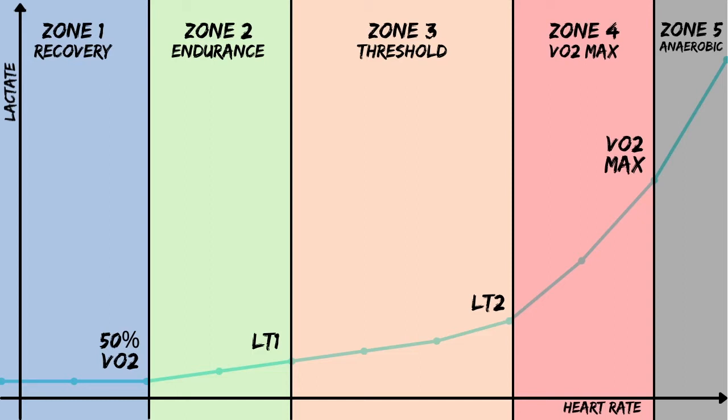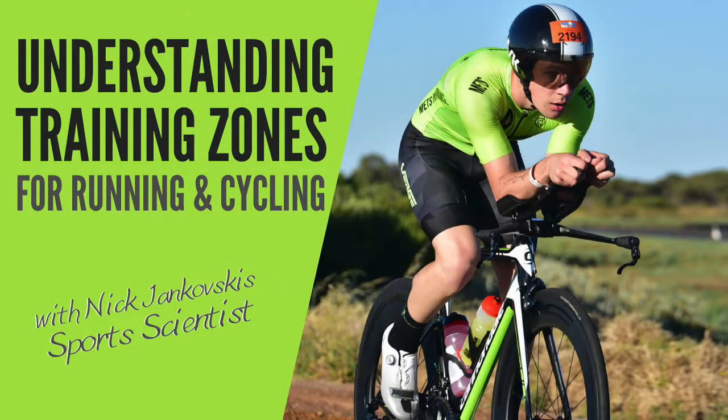Is our goal to have a better VO2 max? We're doing 30 on 30 offs. That's well above VO2 max, we're at 120%. Or is our goal to do maximal sprinting type stuff? All of that is things like heart rate.